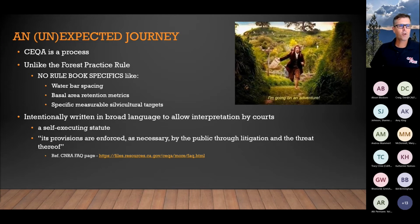I kind of alluded to the forest practice rules because, as an RPF or a forester, that is something that is kind of ingrained in us to stay consistent with this rule book. But there's specifics in there, like water bar spacing. There's basal area retention metrics. There's specific measurable silvicultural targets for residual stand retention, and so on and so forth. You open up the CEQA guidelines, and there's none of that. It just says, hey, don't do an impact, and if you do, try to mitigate that. So, for somebody that likes numbers and tangible metrics, it can be a challenge because it feels squishy.